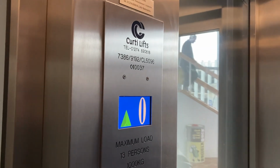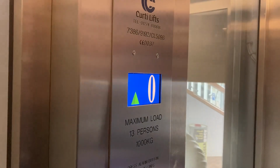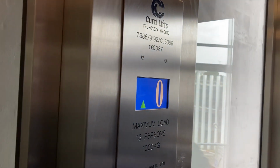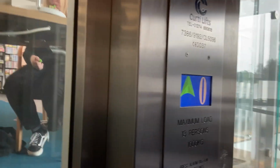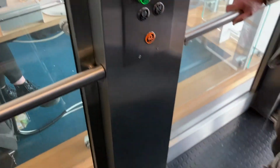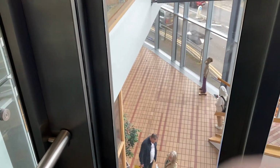And is this then? Curti lifts. It was different. All glass doors as well. Right, let's step back. They're at 1. Yeah, thanks. Oh, it opens that side. So you go there. It would all close if there is. All right, yeah. Door closes.